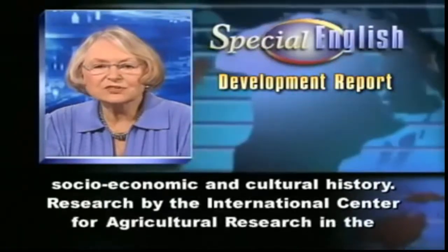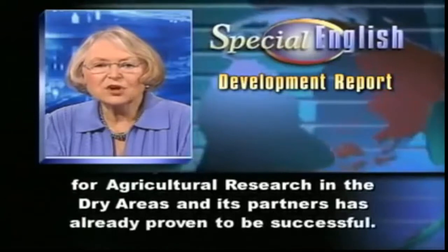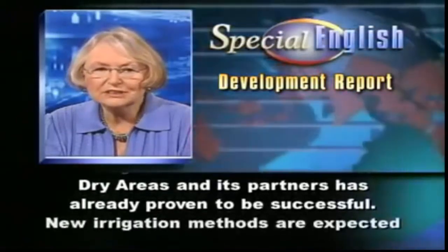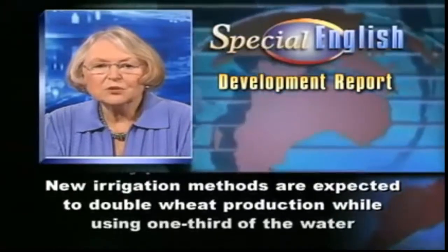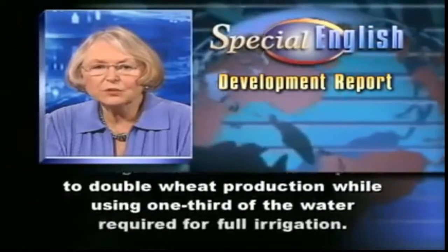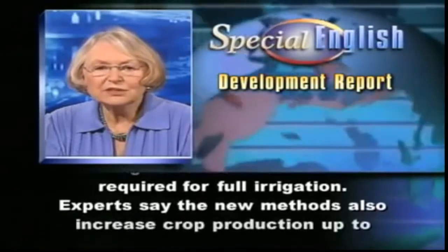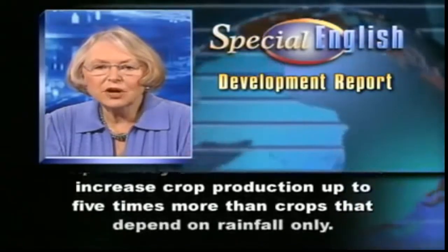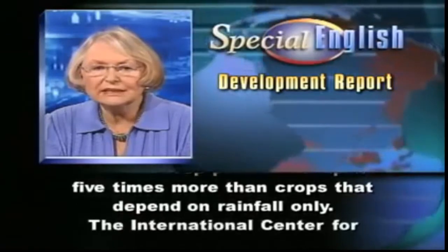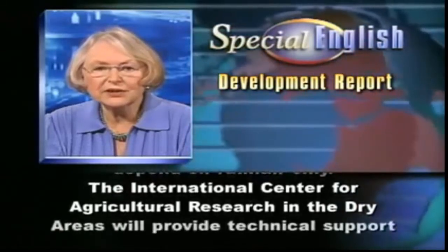Research by the International Center for Agricultural Research in the dry areas and its partners has already proven to be successful. New irrigation methods are expected to double wheat production while using 1/3 of the water required for full irrigation. Experts say the new methods also increase crop production up to 5 times more than crops that depend on rainfall only. The International Center for Agricultural Research in the dry areas will provide technical support for the project.